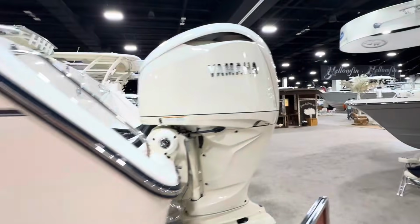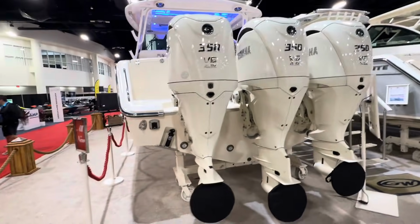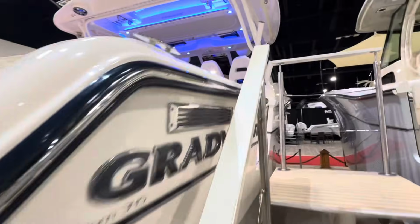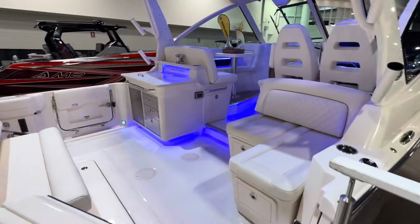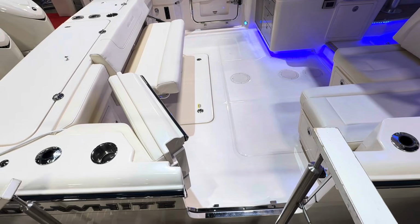But of course, I always like the dual 450s, but now with the triple 350s, I'm gonna tell you, this is the way to get the boat. Now wait until you see what Christian did. Thanks, Christian. All right. First of all, 11.7 beam, widest boat out there. But what do you notice?